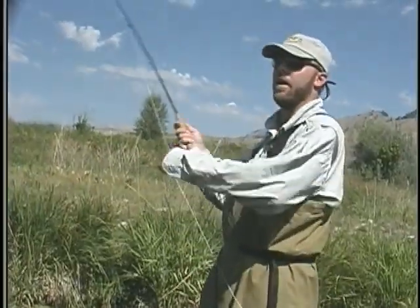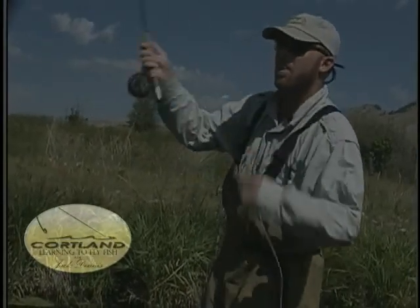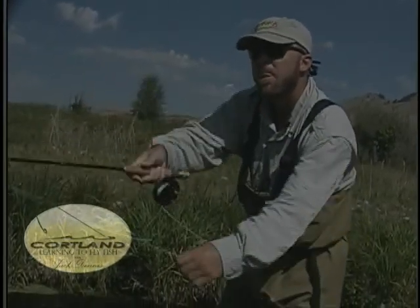Another reason that there's a difference in the weight of the rod is wind. It's a lot easier to cast a heavier rod into wind, whether it's a 6-weight as opposed to a 4-weight. Get a little bit more stiffness in that rod, it's easier to cast. That's why there's different weight rods.